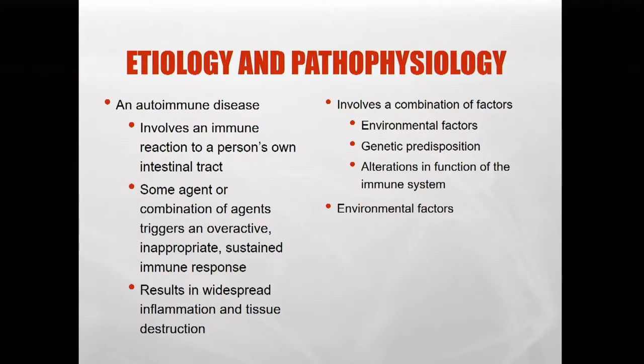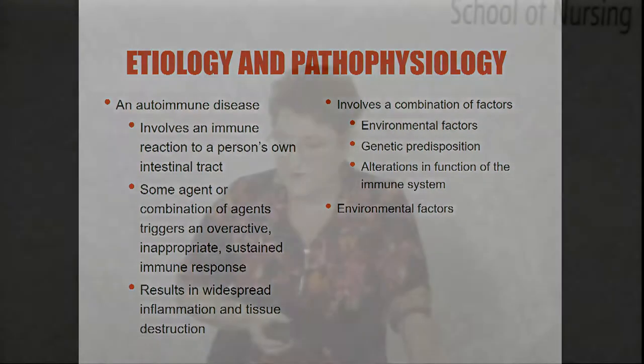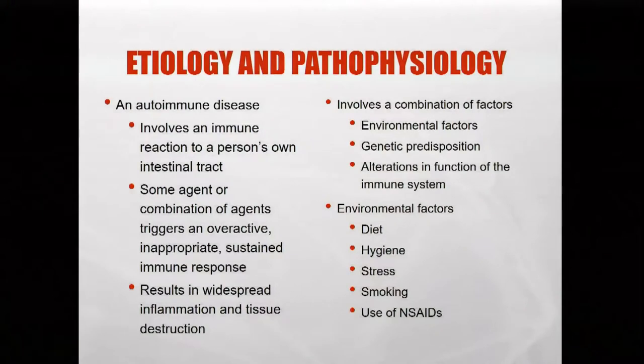It involves a combination of things. So again, the environmental. There is a genetic predisposition, but not everybody who has that in their family will get it. But it does make them more at risk. And so if they do have an insult of whatever kind, their body may react that way. When we think about environmental factors, sometimes we can think about diet. Hygiene practices, maybe they pick something up because their hygiene practices aren't as good. Stress is a huge factor in a lot of immune responses and inappropriate immune responses. There are a lot of hormones that work in conjunction with stress. So stress does cause insult on the body in many different ways, and we're not sure that that doesn't also affect IBD. Smoking, we know, does, as it does all of the body.